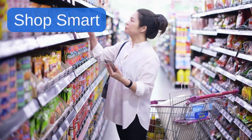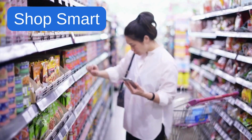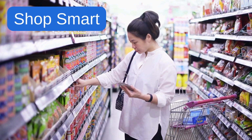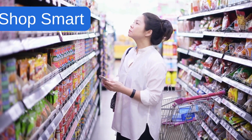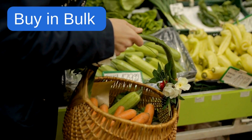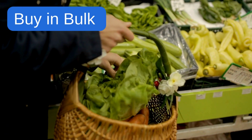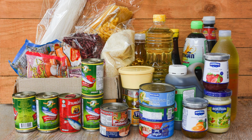6. Shop smart. Comparison shop to find the best prices on items you need to purchase. Consider buying generic or store brand products instead of name brands to save money without sacrificing quality. 7. Buy in bulk. Buying certain items in bulk can be more cost-effective in the long run. Stock up on non-perishable items like rice, pasta, canned goods, and cleaning supplies when they're on sale.